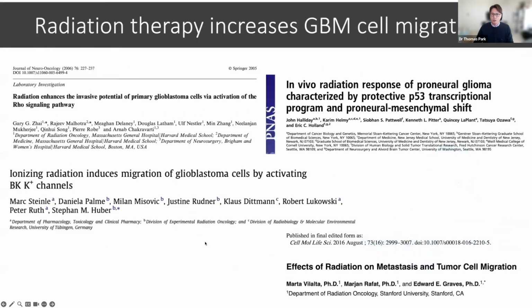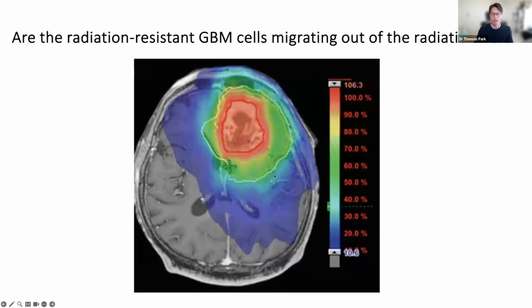And on top of that, you don't have to read all the articles here. Just take my word for it that these cancer stem cells, or GBM stem cells, not only do they survive, but after being radiated or being selected, they become more migratory. So they actually move faster. And that is quite bad when you're thinking about how radiation therapy is done. So here is just an example of how a radiation therapy could be done by a radiation oncologist. That's the main tumor area that they find from an MRI or a CT.